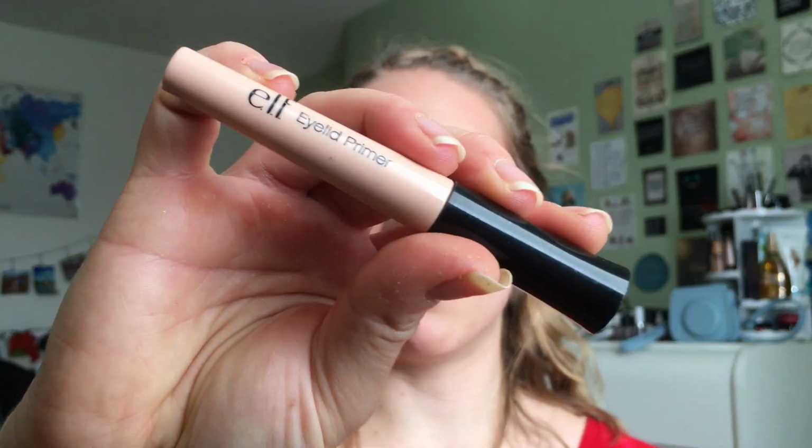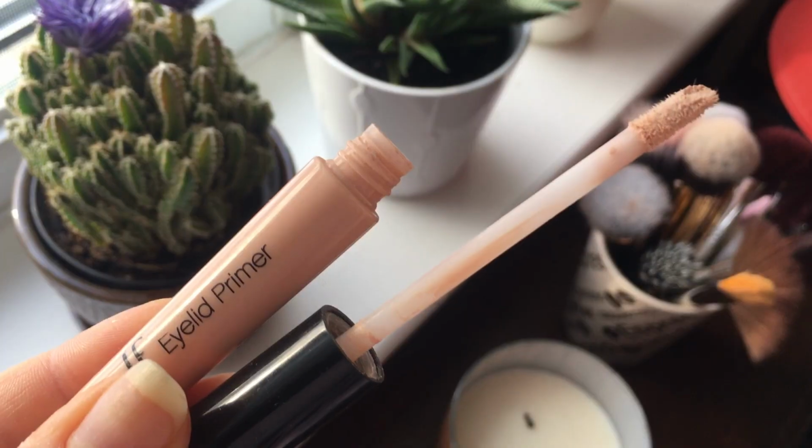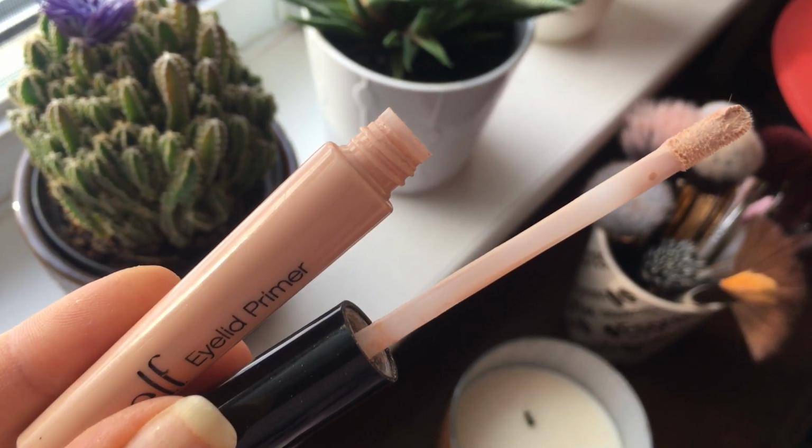I'm almost done. Next is this e.l.f. eyelid primer. This is actually great. It is not as good as the Urban Decay eyelid primer or the MAC Painterly Paint Pot, which are the other two products I use, but for $1, $3, whatever it was, I've been really impressed with this. I think I'm almost done, so I'm gonna give this another month.